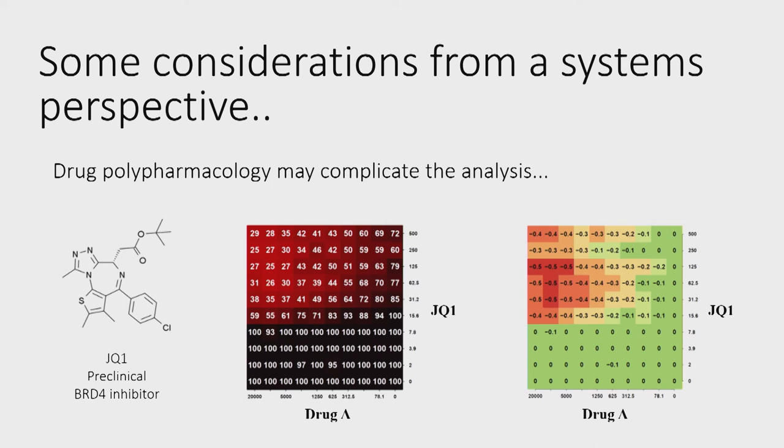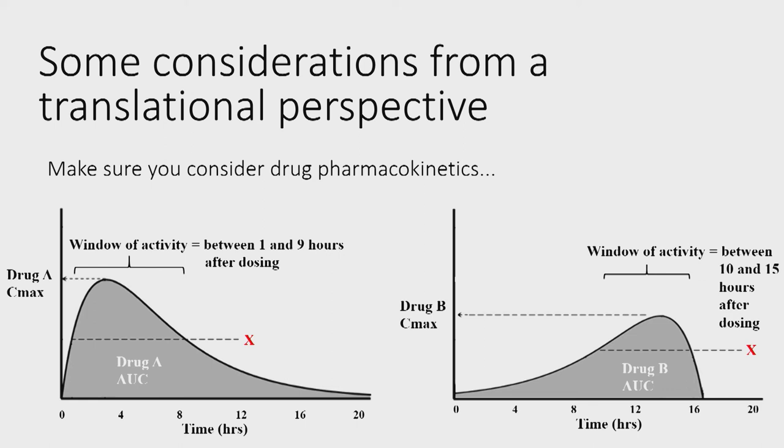So, additional considerations, this time from the translational perspective. If you're interested in considering drugs that from an in vitro screen showed synergy, if you're interested in translating those to a potential human clinical evaluation, it's paramount that you consider the drug pharmacokinetics. These are generic illustrations of drug exposure concentrations over time from a human clinical evaluation of those drugs. So foremost, you have to ask yourself, are the drugs acting at concentrations which are achievable in the human host? So the more potent, the better is a general rule.